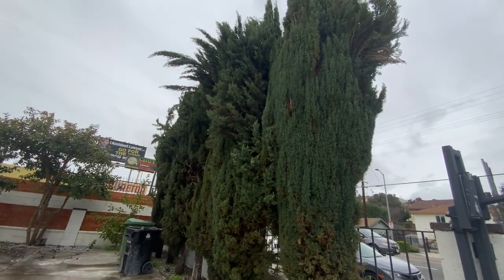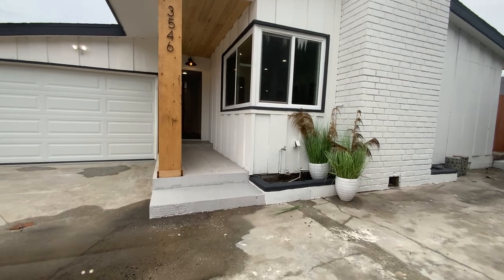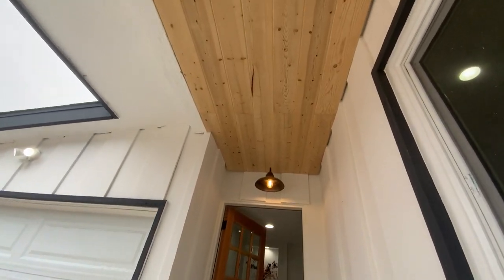Take a look at the hedges. They may need some trimming, but man, this is a little gem here. Property definitely needs some TLC in some places. However, they did a good job.